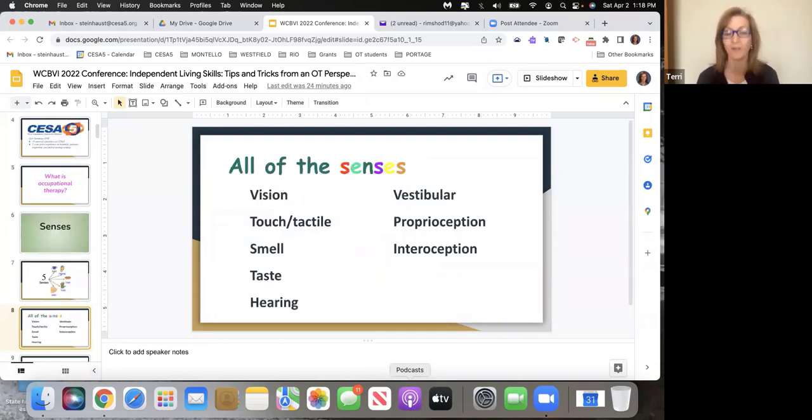There's a couple more that you may or may not be familiar with: vestibular, proprioception, and interoception. So I'm just going to talk about each of these for just a few minutes. Vestibular is your sense of movement. It's how you know, even with your eyes closed, that your body is sitting down or lying down or standing up or moving or turning. It's how you know with your eyes closed where your hand is if you put it up, and if you flip it over, you know you're flipping it over. You're not using your vision to do that. That's your vestibular system telling you where you are in space.